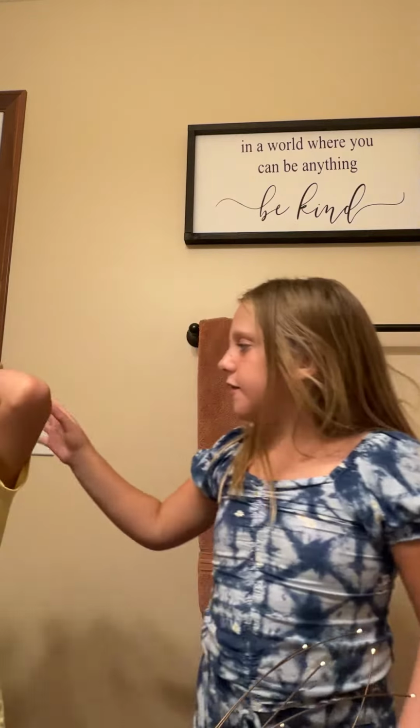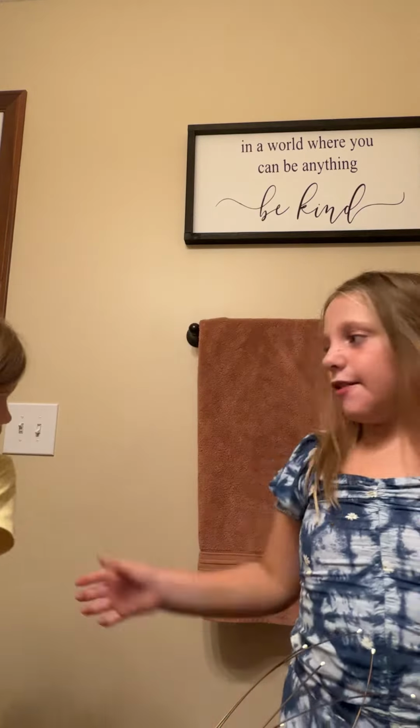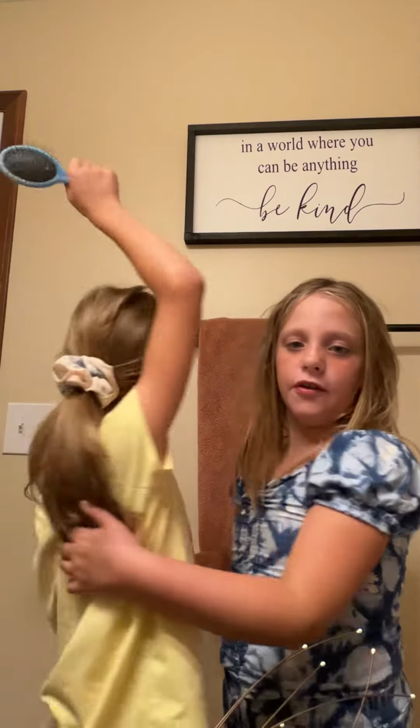Since that's done, you have to really tighten that. Okay, look. Did I do a good job on her? Don't brush it, because then it'll fall out. I did a good job, right? Yeah. Can I do it? My hair's really long. No, not yet. That's the last thing. My hair doesn't fall out. Actually, mine does a lot because my hair is really thin.